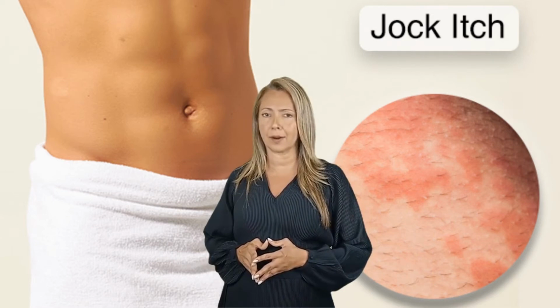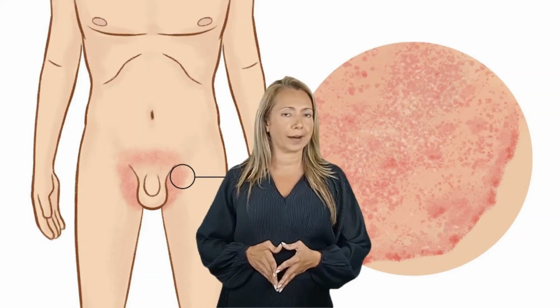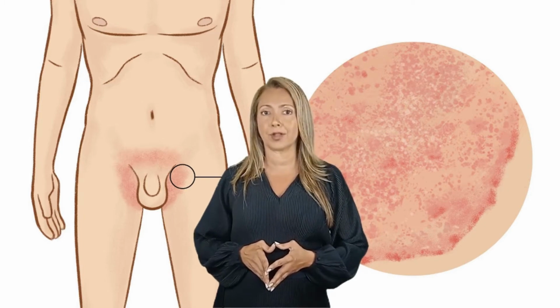Now, let's look at some lifestyle modifications you can implement that will help you to prevent jock itch. In the first place, keep your groin area dry. Dry your genital area and inner thighs thoroughly with a clean towel after showering or exercising. Also remember to dry your feet after taking a bath.